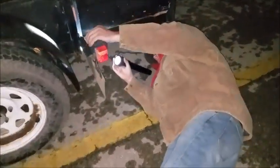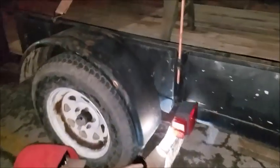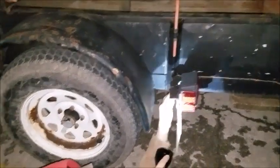All right, so we're experiencing a little trailer difficulties. We've got a light that's not working at all, this one here. So we're gonna have to do something about it. It was working when we left the house. This one here is working. That marker up there is working. This one is giving up. And we're at a Love's truck stop, so we might as well make it work before we leave, because they've got everything we need to make this work here.